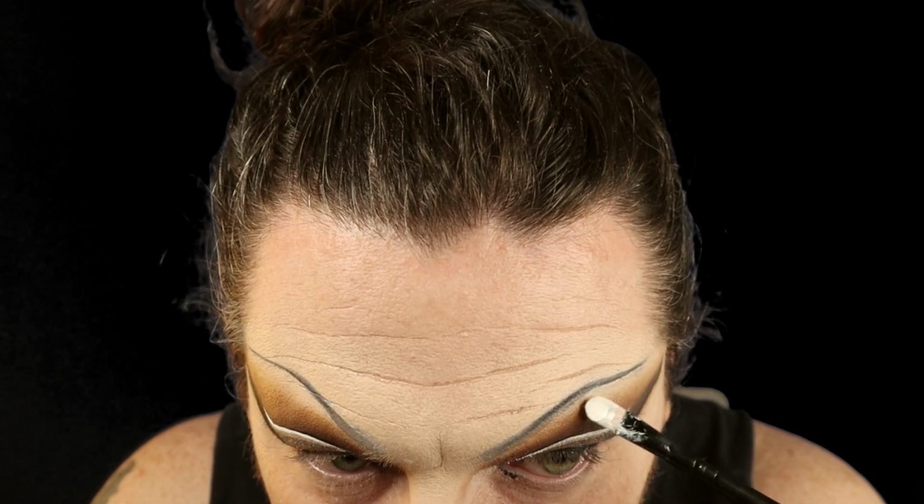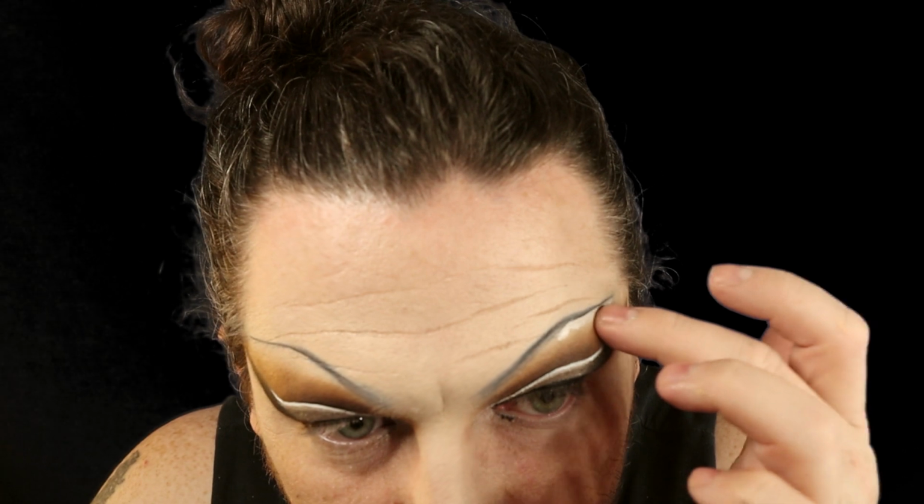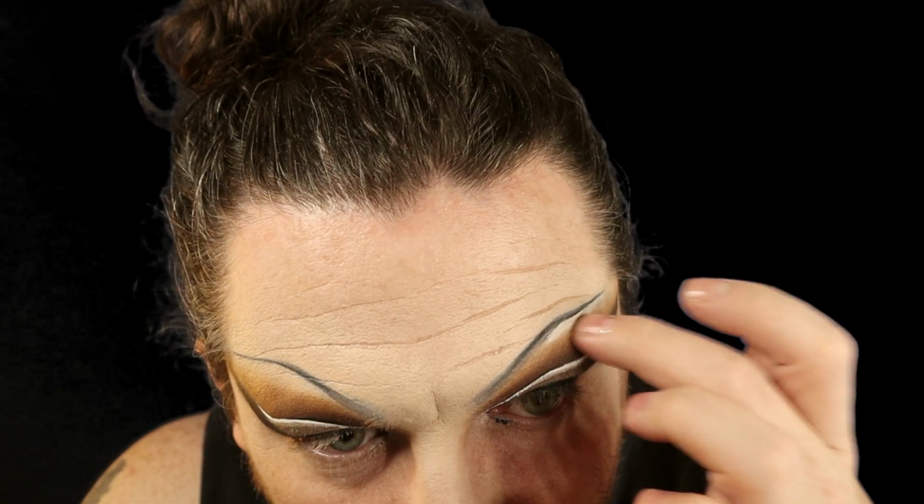Next, I'm going to go in with my concealer. And I'm going to just put a little under my eyebrows to highlight my eyebrows, which came out very thin today. That was not the intention. And then just use a clean finger to just kind of blend that in.